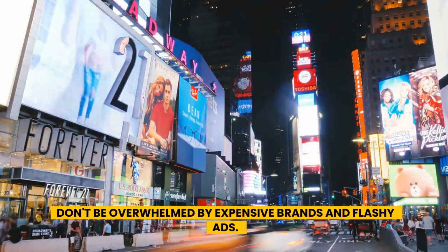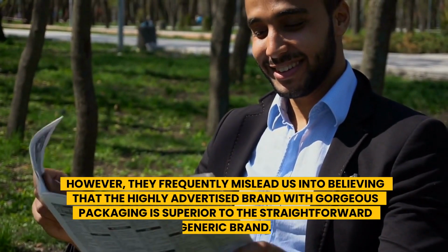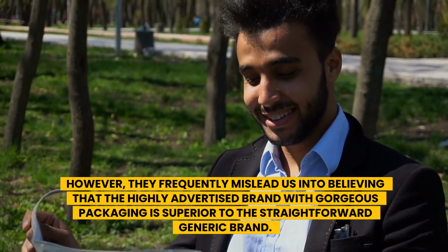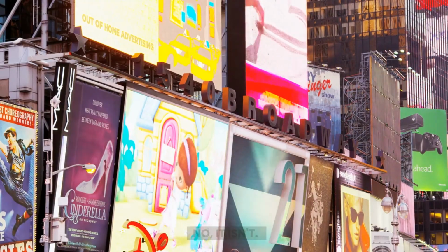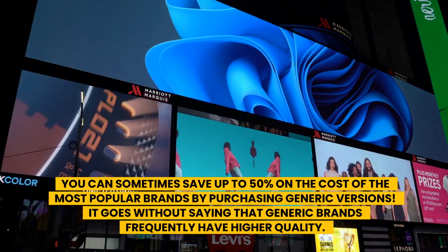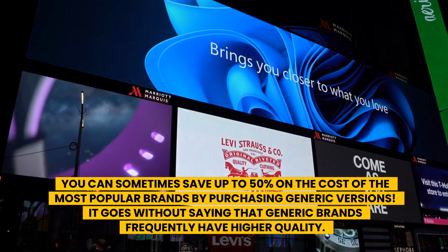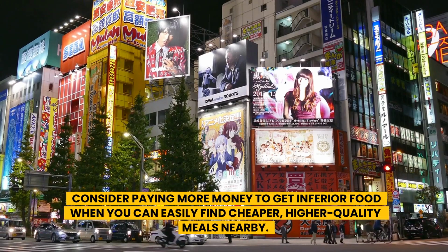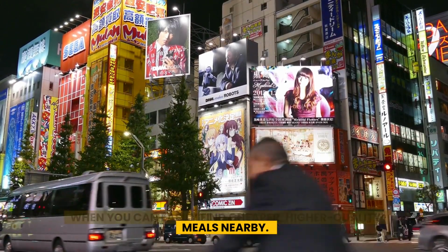Don't be fascinated by brands and dazzling commercials. Don't be overwhelmed by expensive brands and flashy ads. They frequently mislead us into believing that the highly advertised brand with gorgeous packaging is superior to the straightforward generic brand. No, it isn't. You can sometimes save up to 50% on the cost of the most popular brands by purchasing generic versions. It goes without saying that generic brands frequently have higher quality. Why pay more money to get inferior food when you can easily find cheaper, higher quality meals nearby?